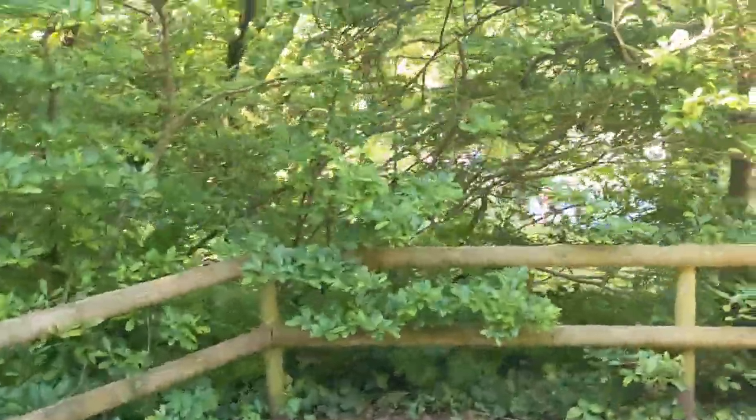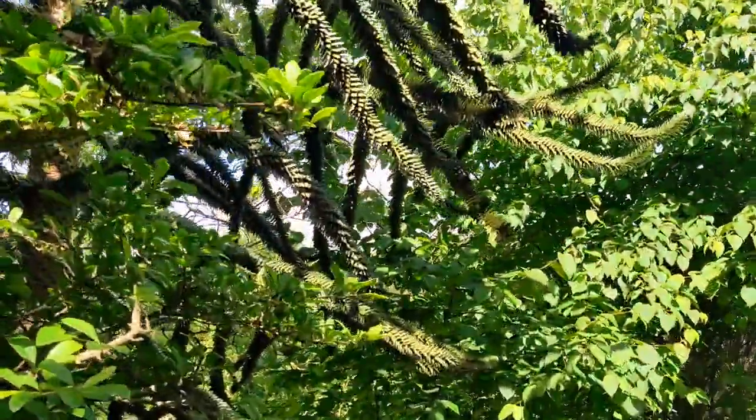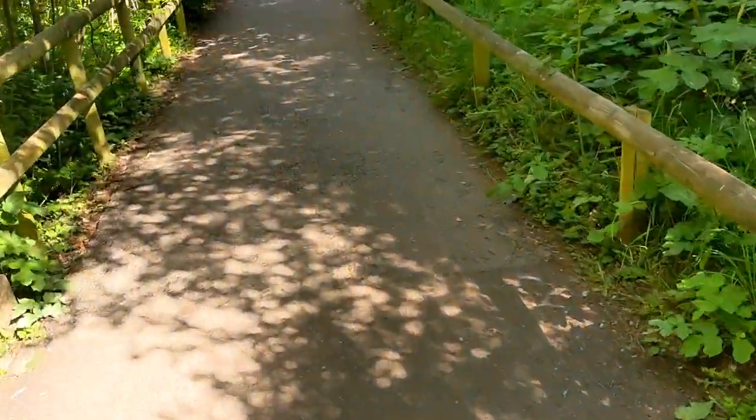Just gonna go down, I'll have a look at the flamingos. Oh, a monkey puzzle tree, which is always nice to see. Well, I think it's a monkey puzzle tree. We'll have a look at the flamingos shortly.